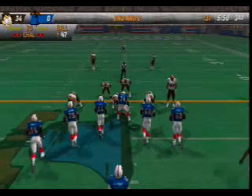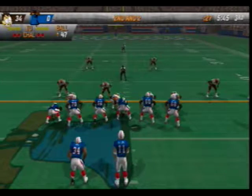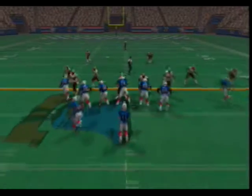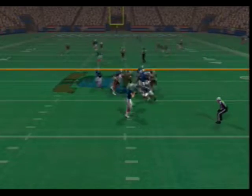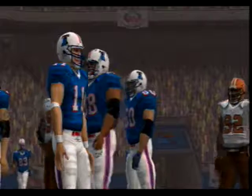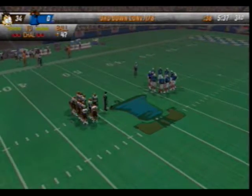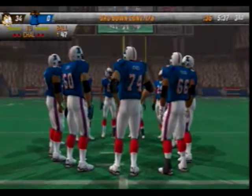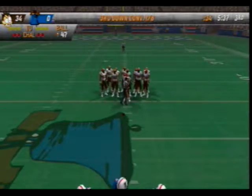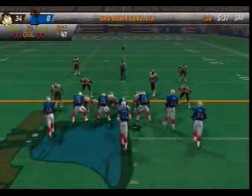Ball on the 47-yard line. Dimebacks in for this play. Pressure coming. Gets the pass off. Incomplete. That short pass is incomplete. It'll be third down now. Third and two. Ball on the 47-yard line.